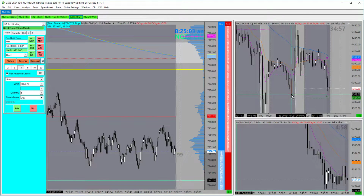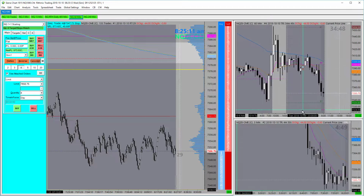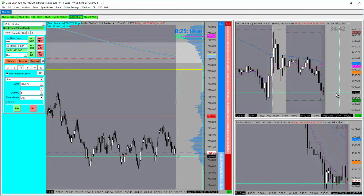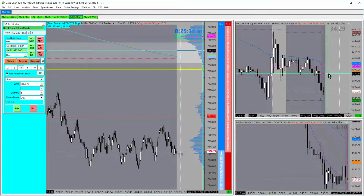So we had the pre-open pullback yesterday near a Woody's support level down here around 36.25. I'll also be careful of some morning pullback to the pivot area up here, which is at 73.95.